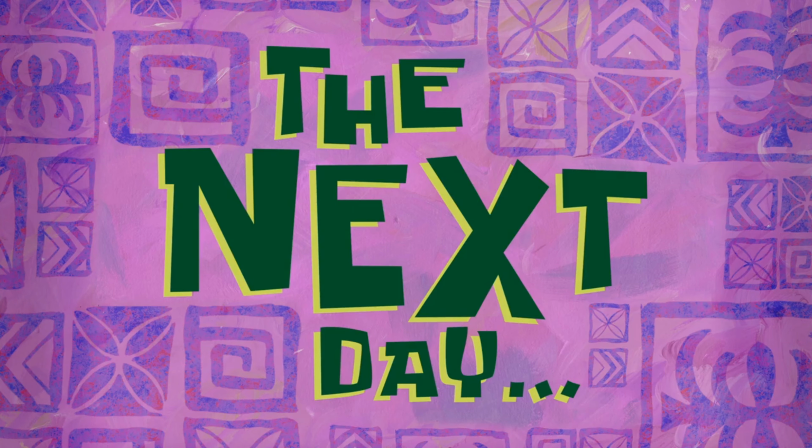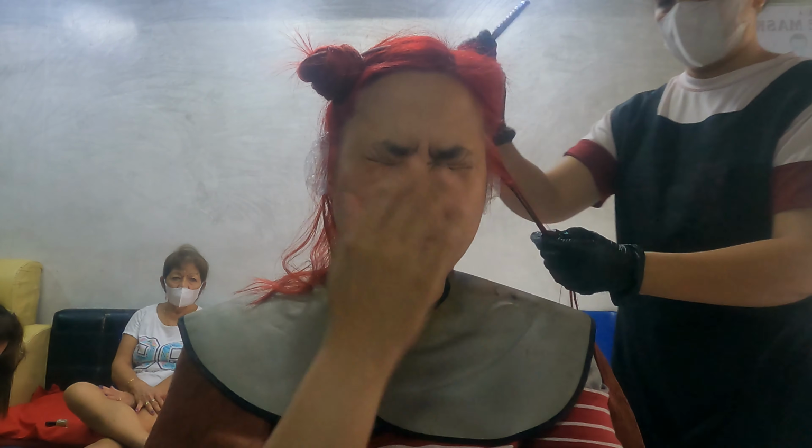The next day. Done applying to the back portion of my hair. And now she has started here on the side. My roots are healthy. But when it comes to the mid part, the bleached part, that's the weak one. Actually, that's the damaged portion.